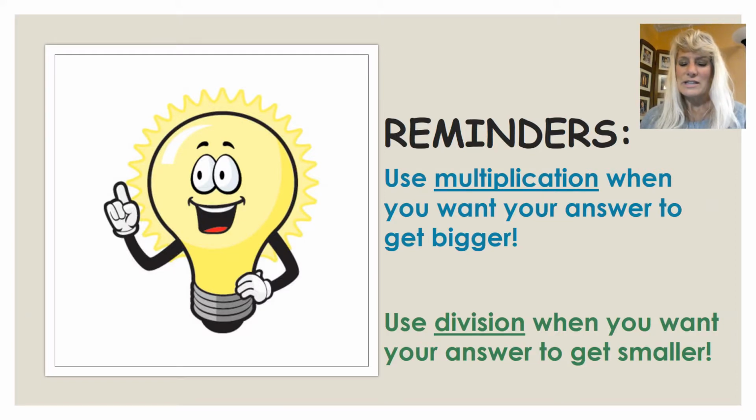All right, the first thing is I want to take a look at our reminders. We want to remember that when our answer to a problem is getting bigger, then we want to be selecting multiplication as the method that we're using to figure out a problem. And if we want our answer to be smaller, then we're going to be looking at division. So we're looking at multiplication and division tonight, so keep that in mind.